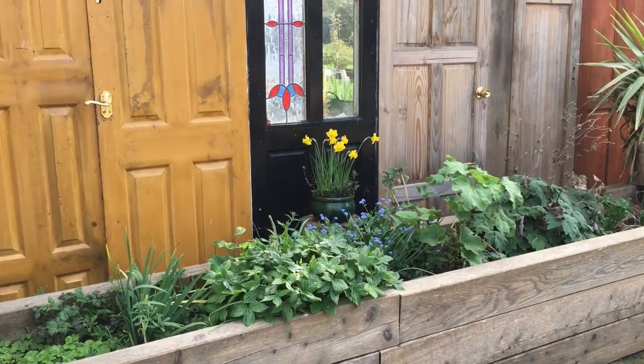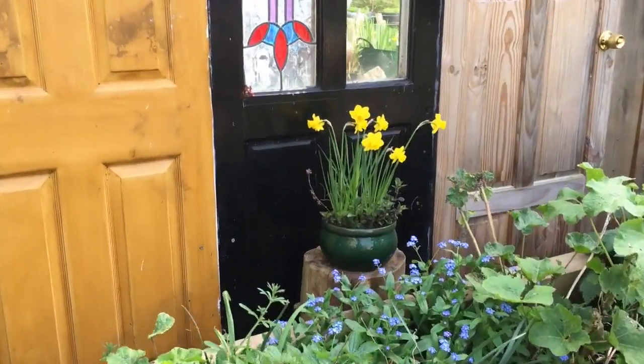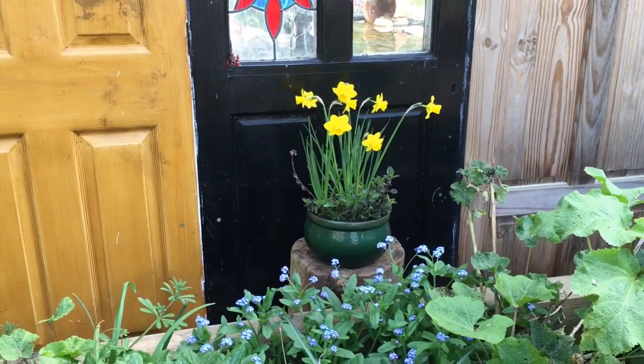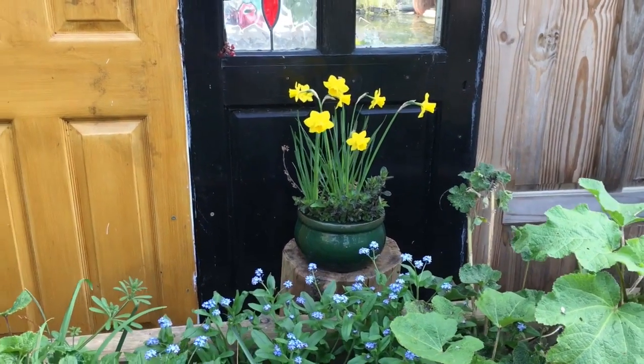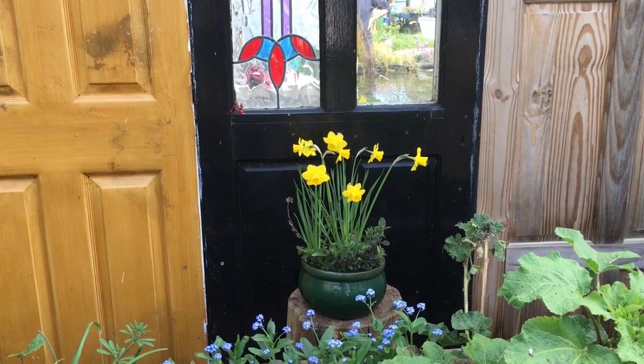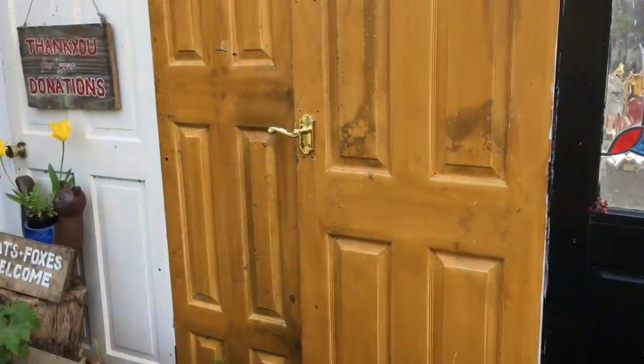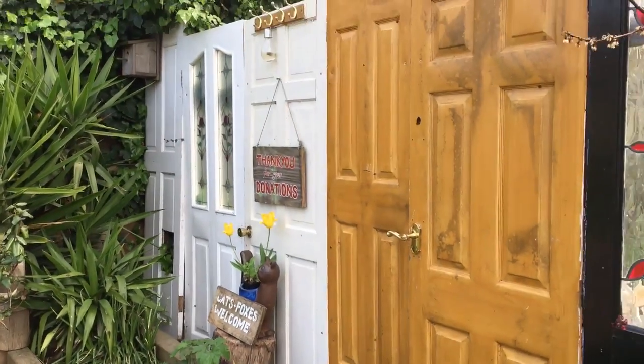This is our second walk round Forest Gate Community Garden. Today we are beginning at the rear of the garden. Here we have a pot of daffodils, surviving well. They are shaded by the wall of doors, which is why they have lasted.